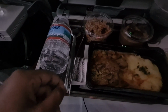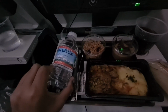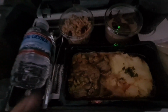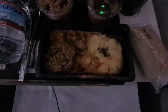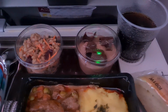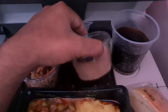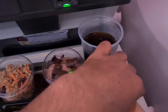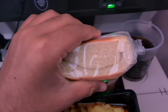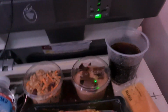After probably 1.5 hours of departing, we got our main meal service, which was basically lunch slash dinner. It was beef with some mashed potatoes, metal cutlery, which I love a lot, especially in economy class. It's very good, feels really premium. We got a Coke, a soft fresh bun, as well as a chocolate mousse sort of dessert, a bottle of water, and a salad.